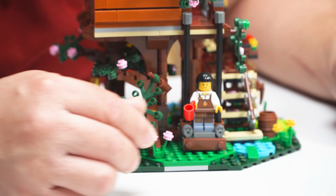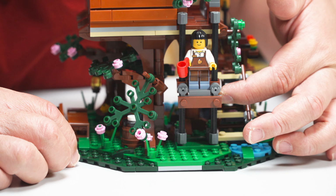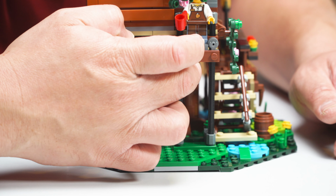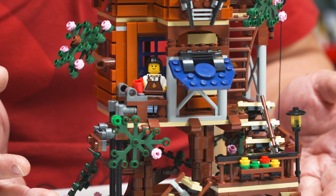I wish there was like a crank or something. And then she's gonna go up. Let's see if she'll fall over. Hey, there you go. You guys can get a size comparison of what this thing is like. She goes up here and yay, she's on the first floor. So that's one way to go up to that door.